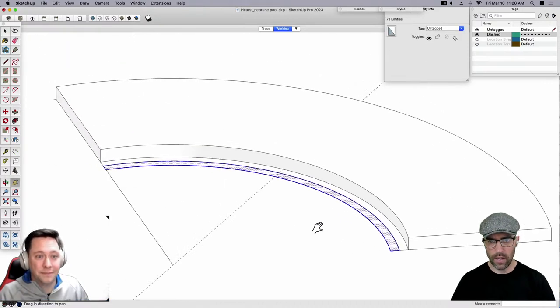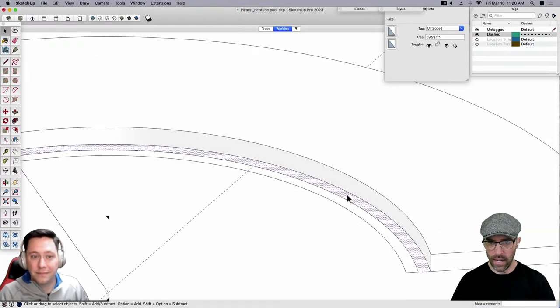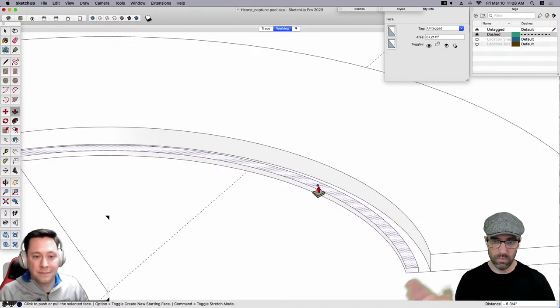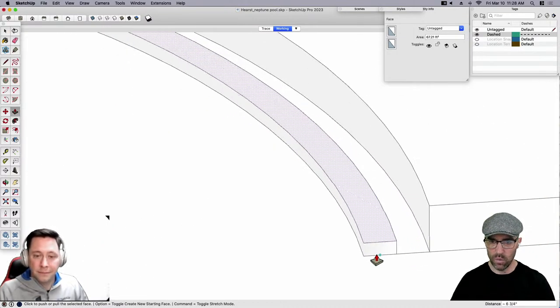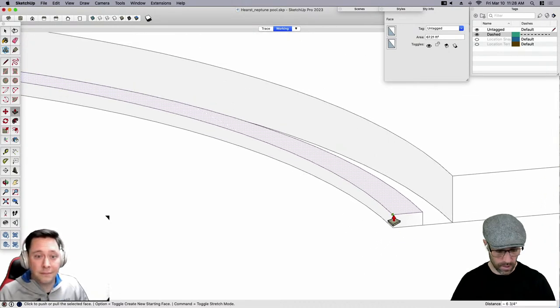So if I wanted to, I could come over here and use the weld function. And then when I pull this up, I don't have to go back in afterwards and smooth that. The problem with that is that if you weld everything, you're also going to lose your little corners there, which I'm going to ignore for right now.